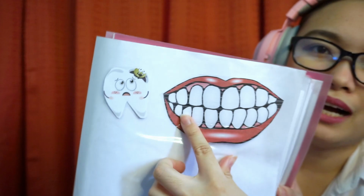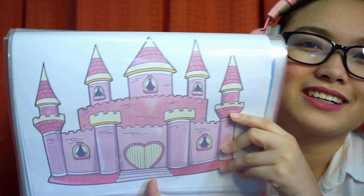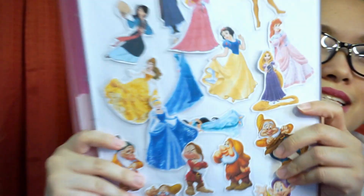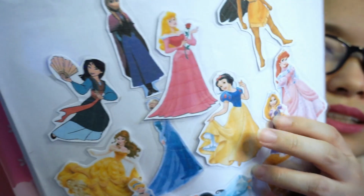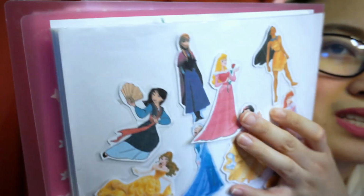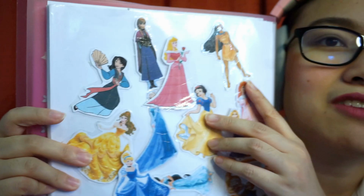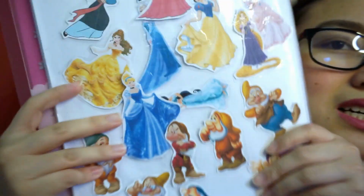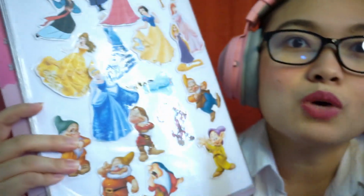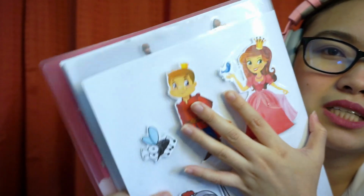Tooth decay, mouth, what else? Oh, this is actually a favorite of my student, the castle, wherein I put Disney princesses here. So you have Pocahontas, Rapunzel, Ariel, or the Little Mermaid, Snow White, Aurora, or the Sleeping Beauty. Of course, hindi mawawala si Anna at Elsa. They are my students' top favorites. Anna and Elsa, Mulan, Belle in The Beauty and the Beast, Cinderella, and the Seven Dwarfs. I mean, Snow White and the Seven Dwarfs, but Cinderella's there. I also have a knight, a picture of a princess, and a prince.